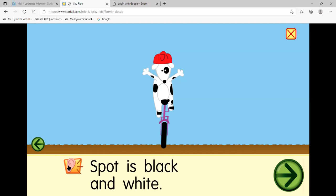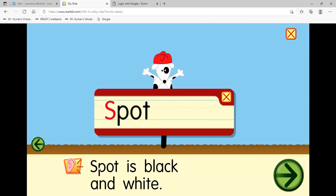This is great for ENL students because they'll have an opportunity to hear what it's supposed to sound like. And then they can also click on individual words, where they'll be able to hear the word being sounded out or decoded and then blend it together to make that word. So this story goes on and you can click on each word.